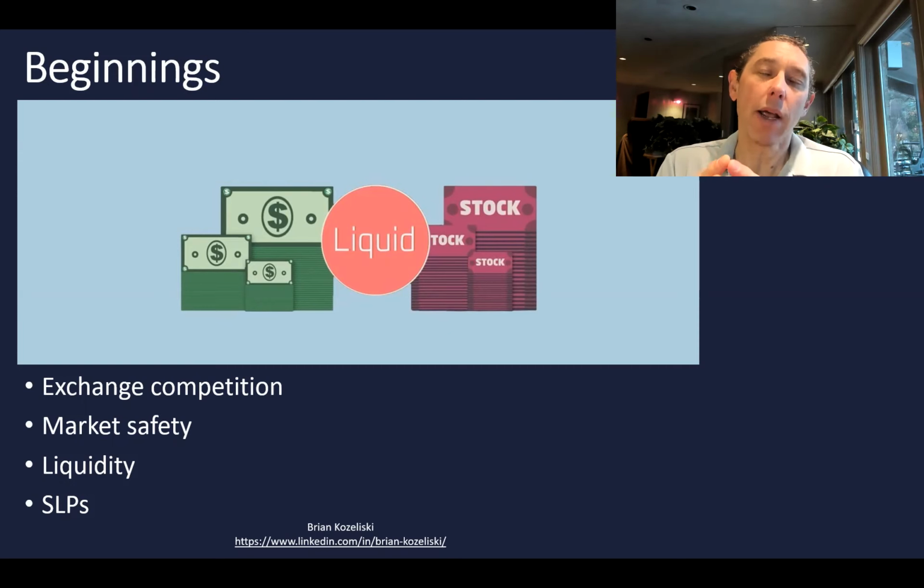So if you think about the financial crisis, Lehman Brothers, one of the big concerns was there wasn't enough liquidity in the market. That helped contribute to the problem. So it all goes back to liquidity. Liquidity provides competition. It provides market safety when people need to get in or out of securities. And the solution to this is SLPs.